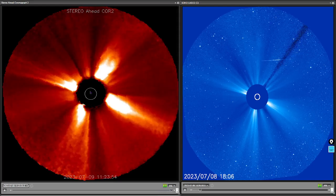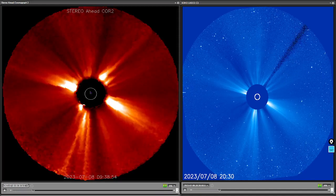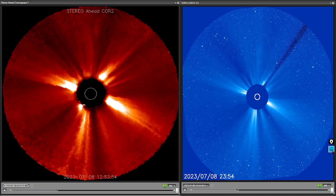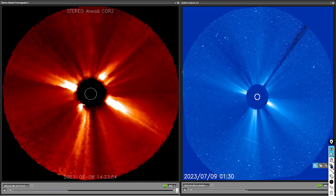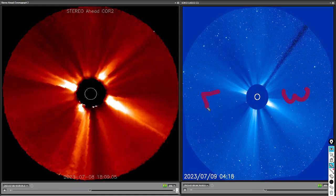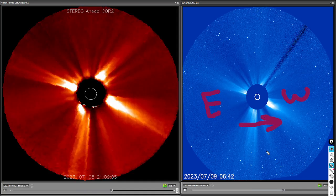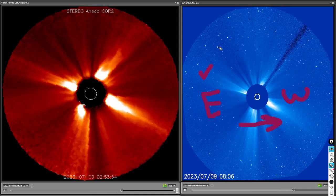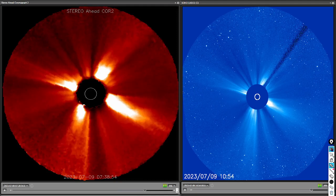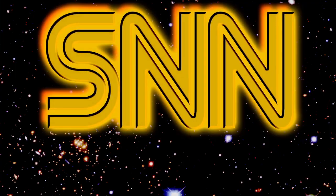Some huge streamers there around the left, the western limb, which would be on the right of your screen. And by the way, we call this side the west and this side the east because the sun rotates in this manner. And this is where activity rises and this is where activity sets. In other words, a sunspot rises in the east and it sets in the west. It is a heliographic notation based on the directions.